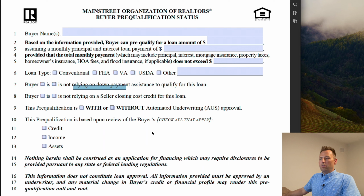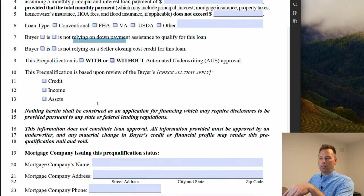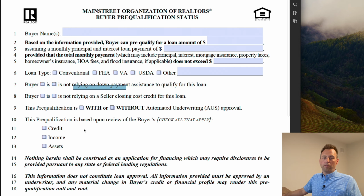These forms aren't used a ton because what a good lender will do is have this information on their pre-approval. But if you don't have that, or sometimes it's just nice to send this in supplementary to your pre-approval, because then it just spells it out real clearly. On your pre-approval, a good lender will list this information. But if they don't, like if you just have one that says it's pre-approved for X amount, that doesn't tell the seller side much information. So having this form filled out would be great.